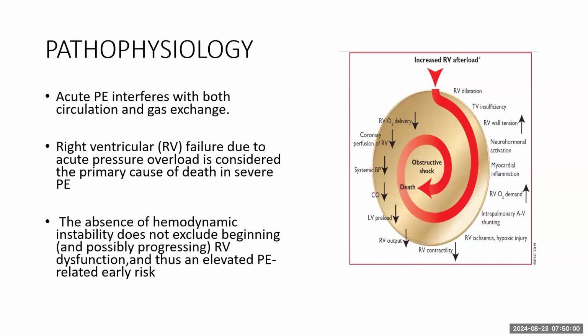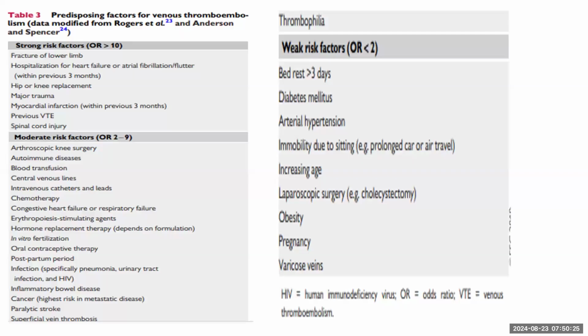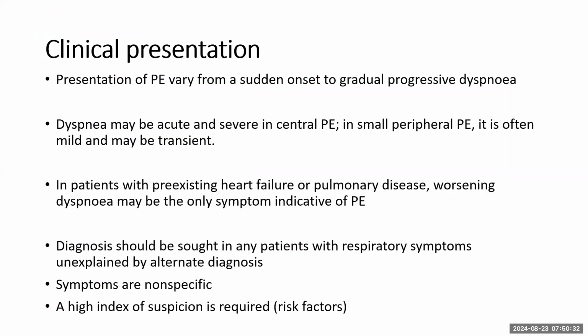For the pathophysiology, acute PE interferes with both circulation and gas exchange. So right ventricular failure due to acute pressure overload is considered the primary cause of death in patients with severe PE. So you have increased right ventricular wall tension, increased right ventricular oxygen demand, and decreased right ventricular contractility, which will eventually lead to obstructive shock and death. This is also explaining the pathophysiology. Then the predisposing factors are divided into strong risk factors, moderate risk factors, and weak risk factors for PE.